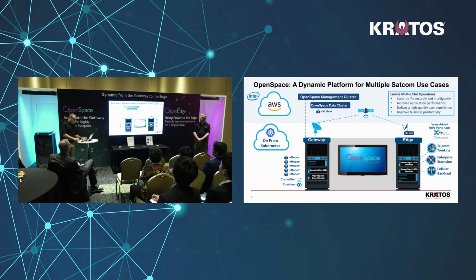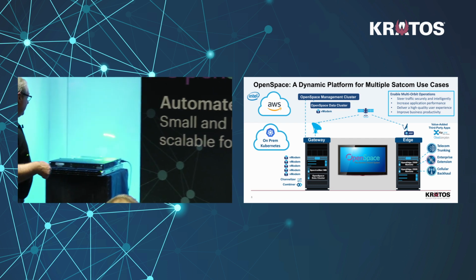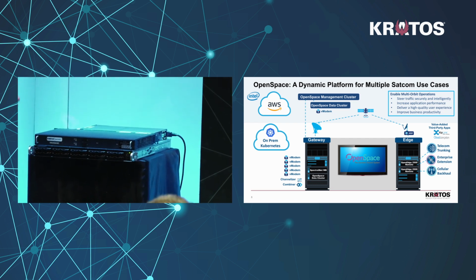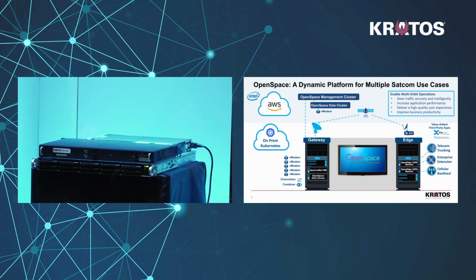So let's look at what we have in the room today. You'll see on the table there are some pamphlets that you can take with you that describe the room layout, but I'm going to go through that quickly now. Behind me here, you can see we have a complete gateway solution running on one single compute platform.